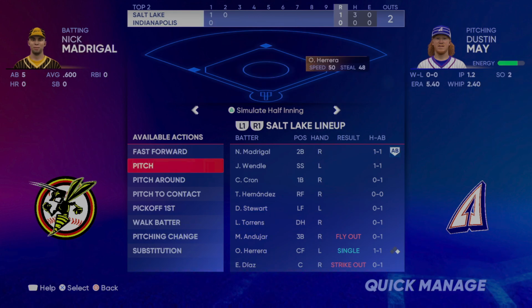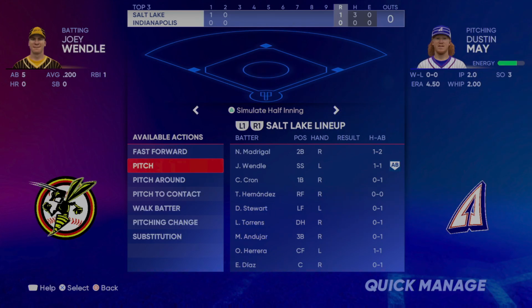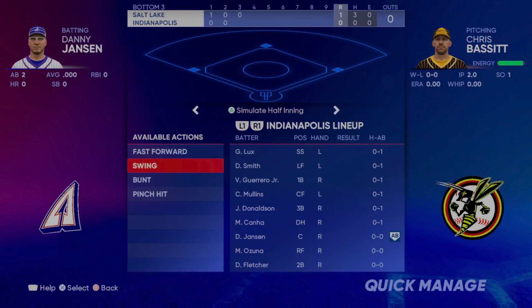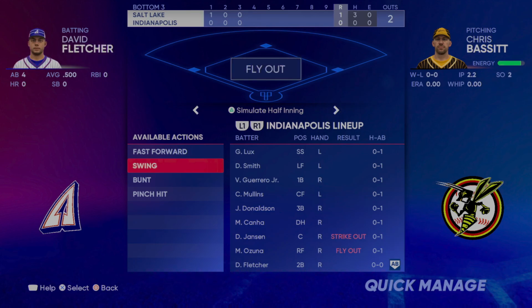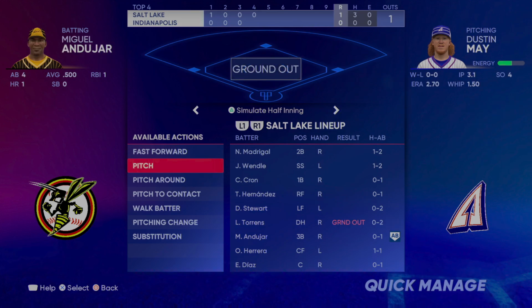1. So now we're in the 2nd inning there. That's a scoreless frame. Chris Bassett, so far, so good for him in this one. Joey Wendell's back up. There's a strikeout and a walk. Now it's Teoscar, who had a big home run in the last game, but he doesn't do anything there. David Fletcher ended up being 500, but so far, nothing happening at all for the Indianapolis offense.